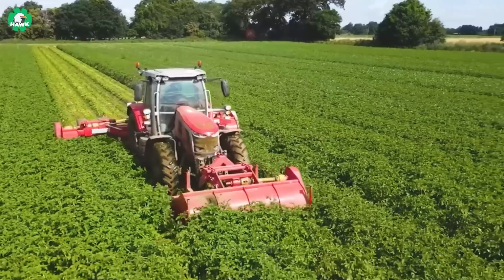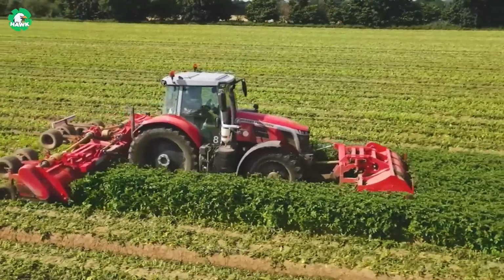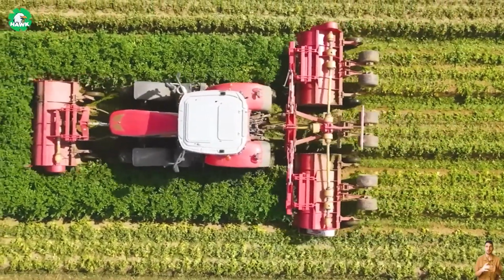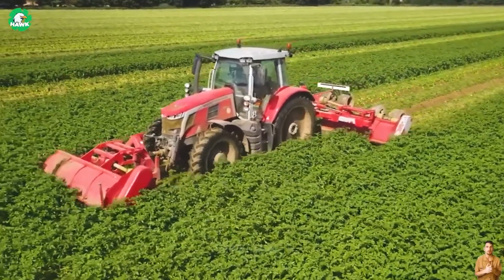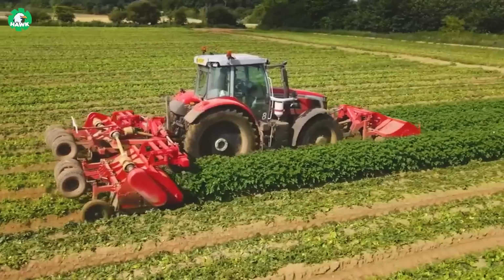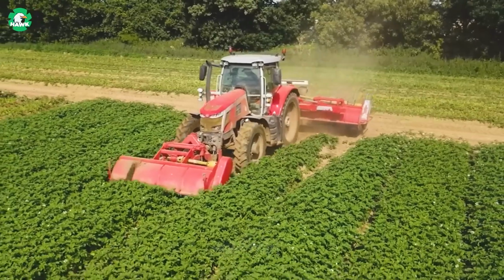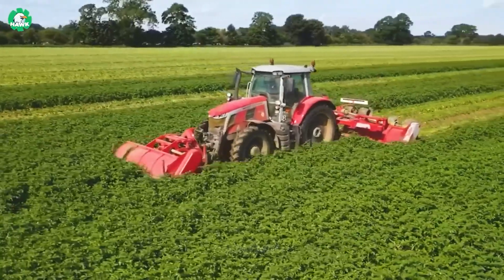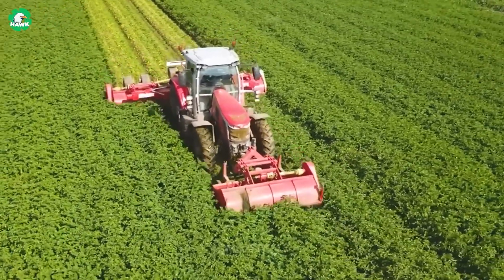The Grimm KS600 bed topper is an advanced device designed to remove unwanted vegetation from potato beds. It delicately eliminates excess plant parts like weeds and unnecessary growth, ensuring that the potato plants receive the nutrients and resources needed to thrive. By combining these two pieces of equipment, farmers can achieve precise and consistent potato topping results. These tools not only save time and labor, but also contribute to the overall quality of the potato harvest.